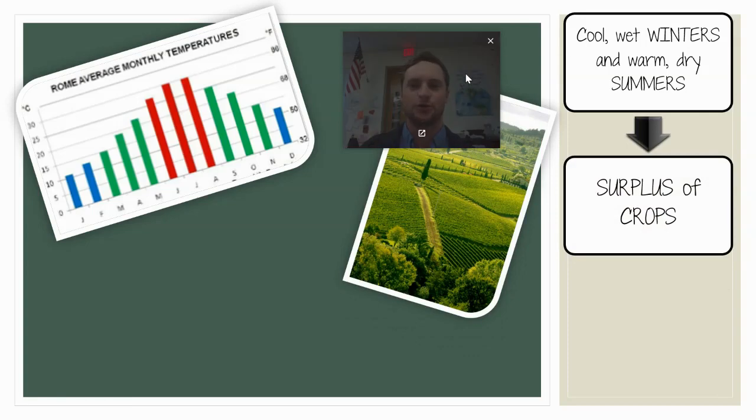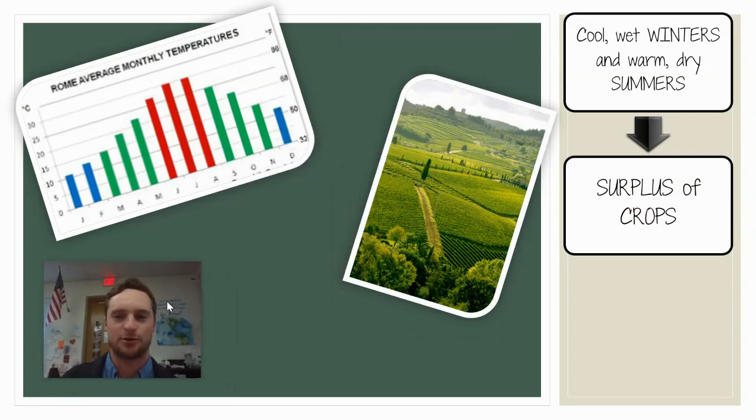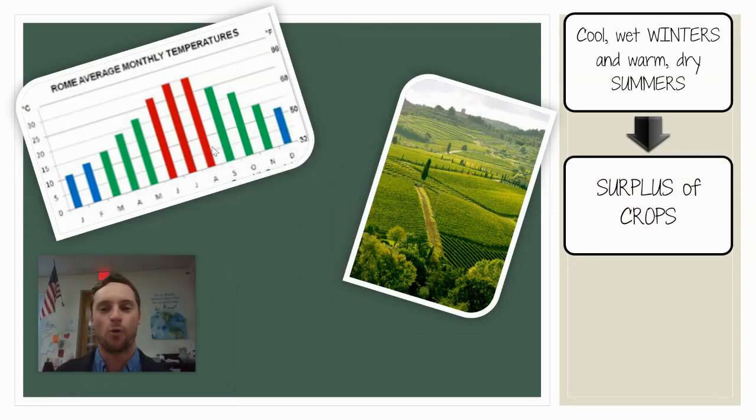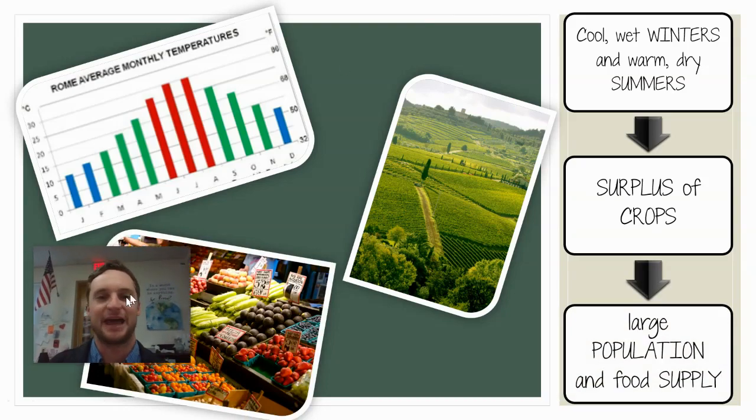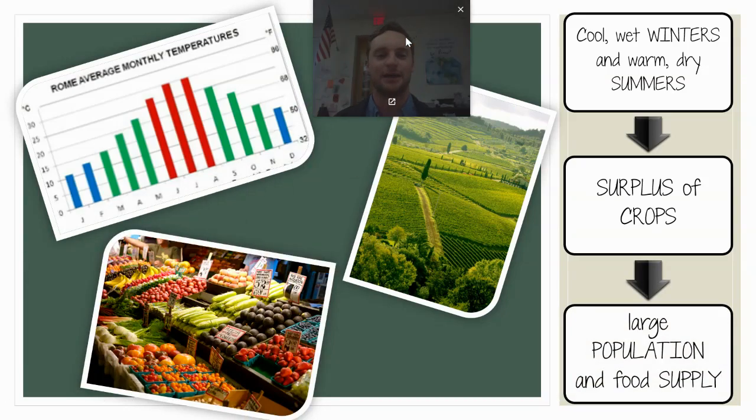So Italy is also going to have a surplus of crops. Now remember, surplus means more than enough. Because of their climate and their geography, they are going to have more than enough, a surplus food supply. So with this, they have a large population and food supply because their climate is going to benefit their civilization.